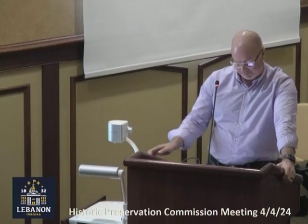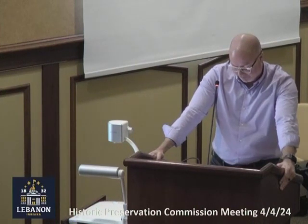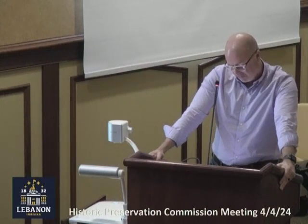Windows that have been bricked over in the adjacent building within the current courtyard in the rear will be affected and will not be usable in the future. Since these windows are filled with brick, staff is comfortable with the addition to the rear.